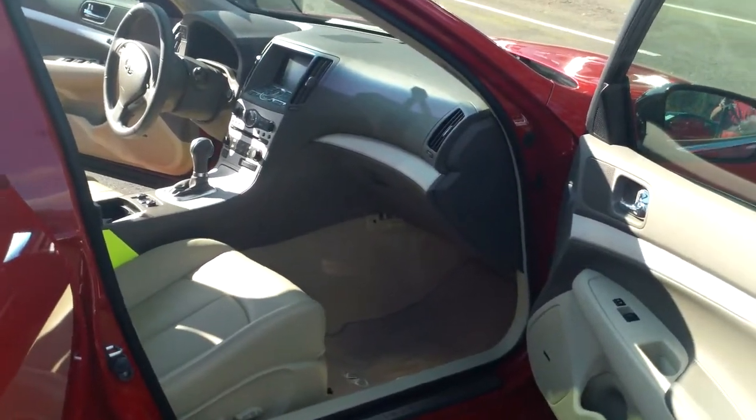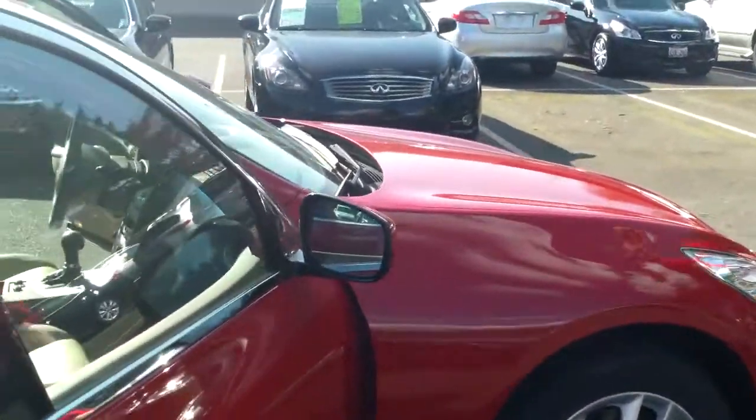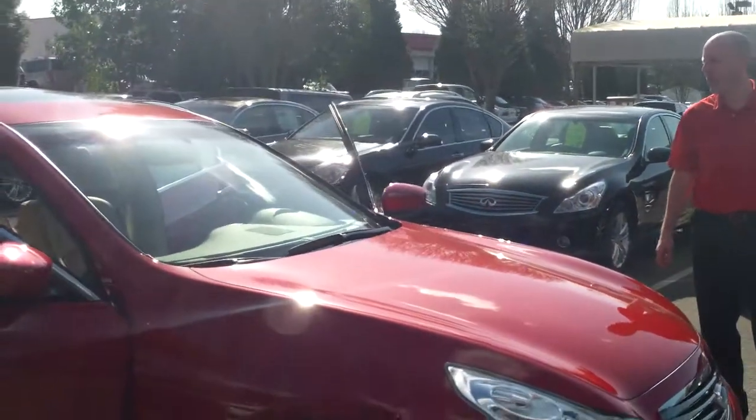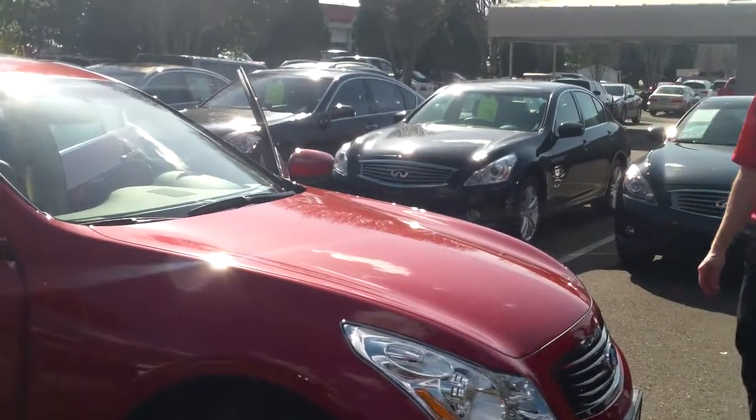If you're looking for absolutely the nicest 2009 in the world, or if you're looking at a brand new car and like the idea of saving over $15,000, well, there's no close runner-up on this one. This is easily the nicest 2009 on the market.